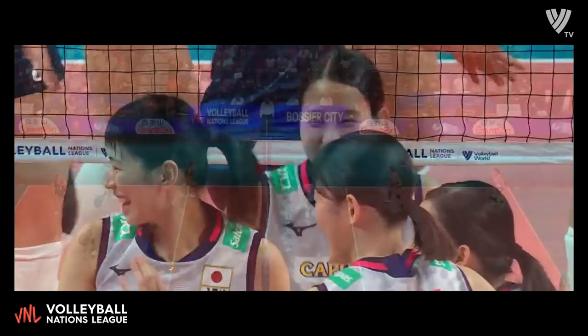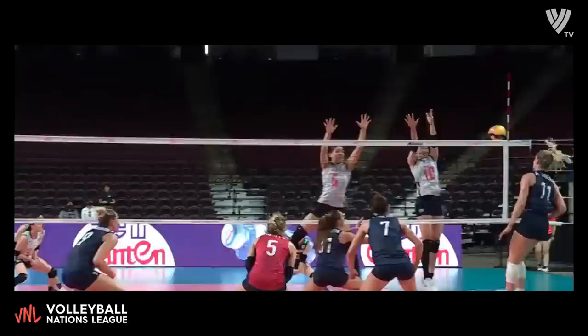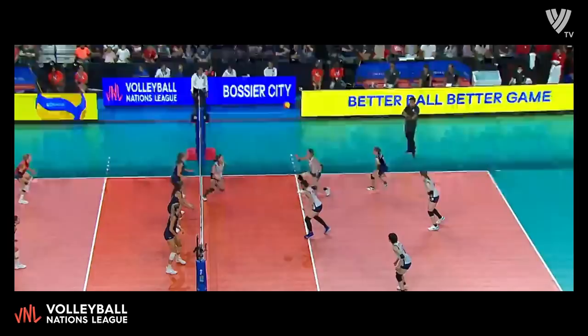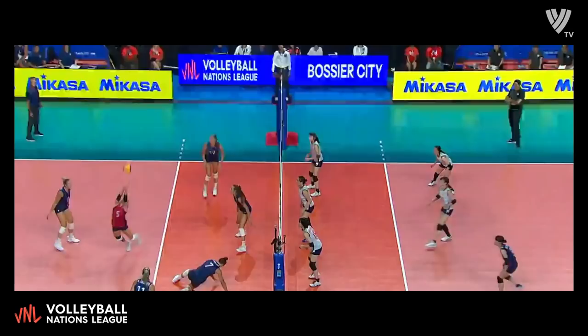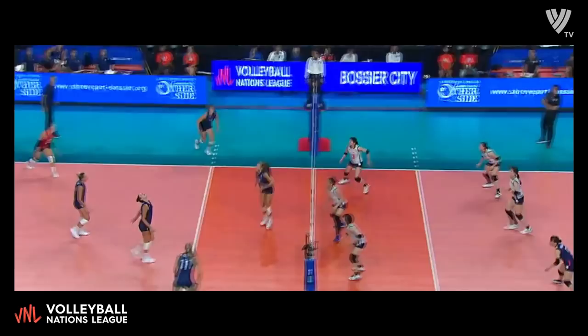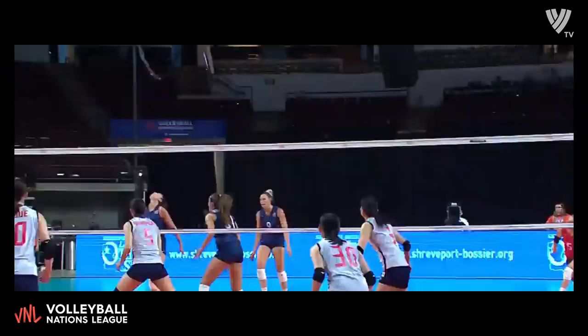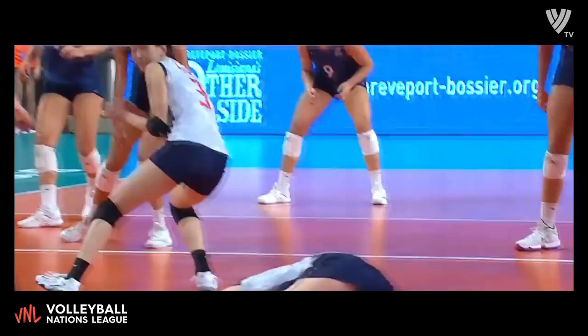Annie Drews uses the hands of the block and out. The hands. She winds up and goes down the line. Sneaks it down in front of the defender. They're digging those balls and giving themselves another opportunity to score. Smart little roll shot by Drews, catching the pinky finger on that one.